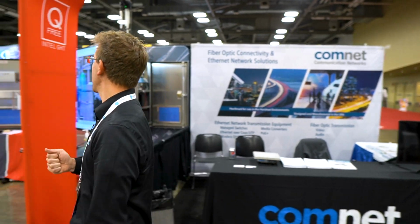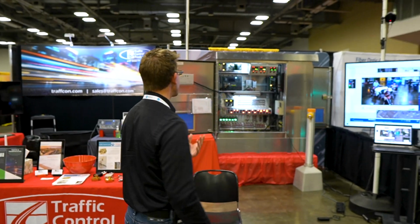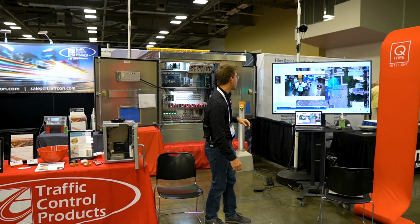Across the way here, we have Interlight, and this is from Traffic Control Products. They're an Interlight provider who has got camera systems. Those are FLIR cameras up there that they provide.